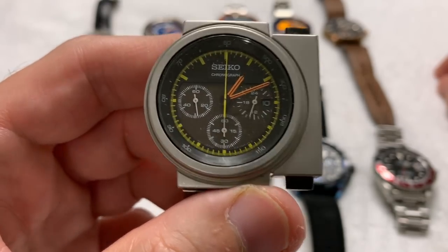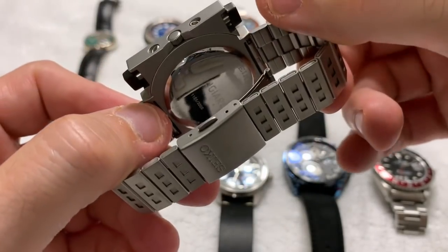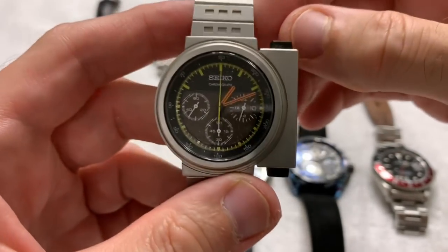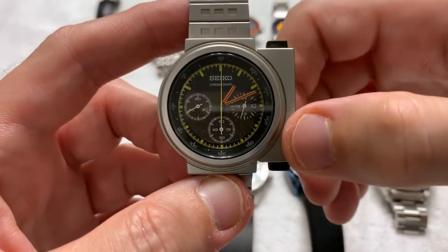Giardo? Whatever. It's one of his. This is one of the Ripleys that they recreated from the Aliens movie, and one of the 5 Aliens watches that I have.